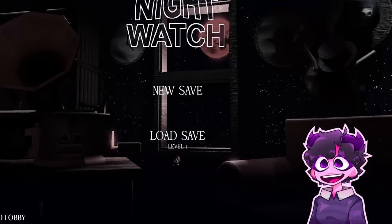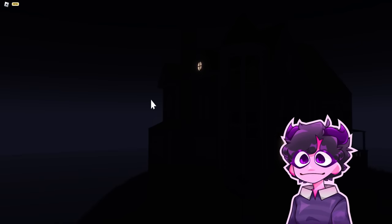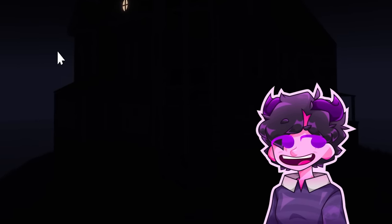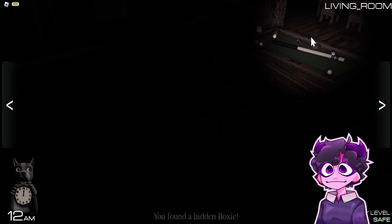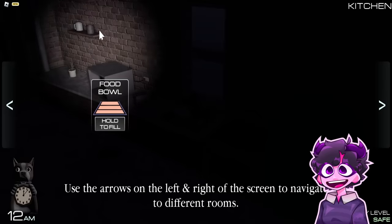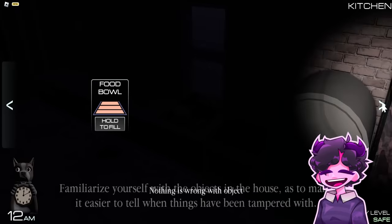I think I got this. I'm going to pay attention way more in the beginning, okay? Serious face? This is my serious face. We gotta at least do one level of this. Let's see. Pattern. That's always broken. Hidden Boxy. Dishes. Stuff there. Two. One plant. No curtain here. Is that no curtain there?